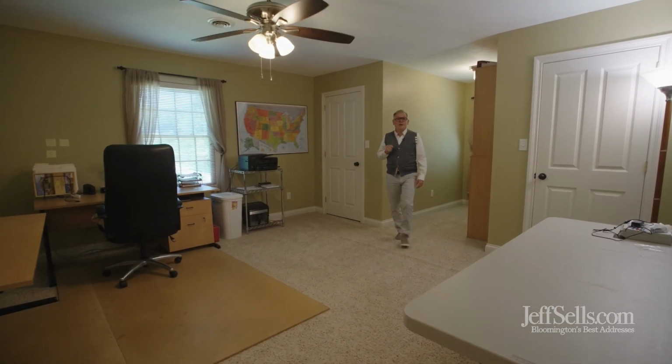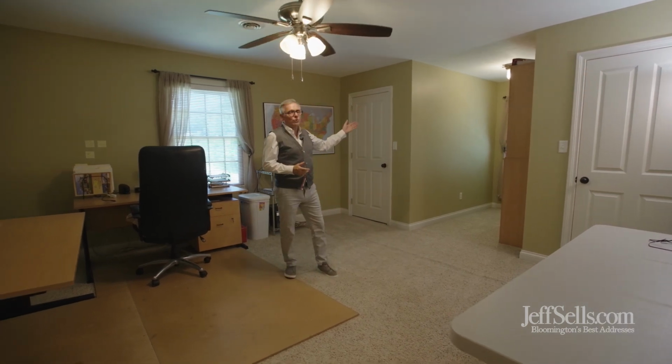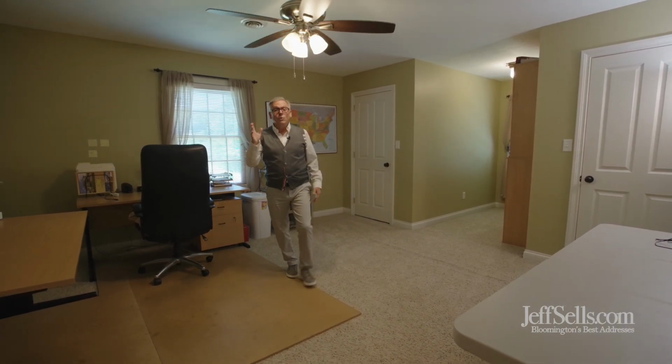There are 4 total bedrooms in this home. The 3 upper level bedrooms are enormous. They have great dormer features and wonderful storage.